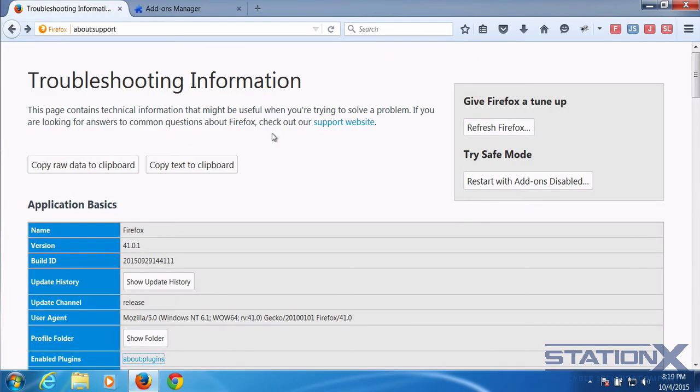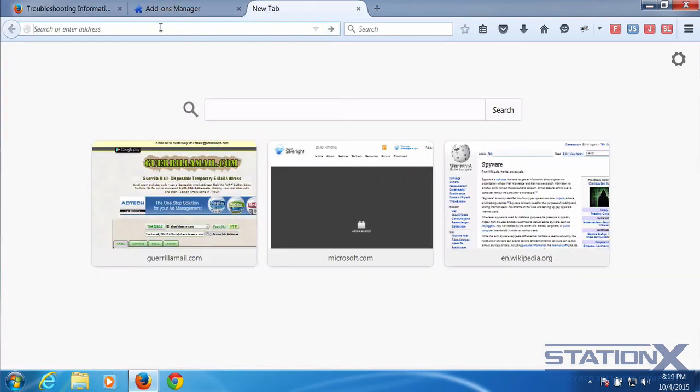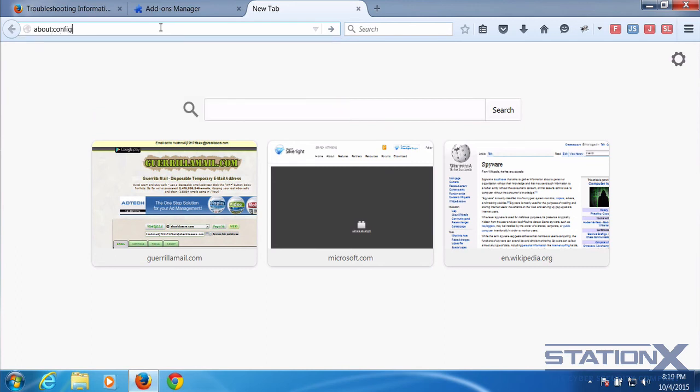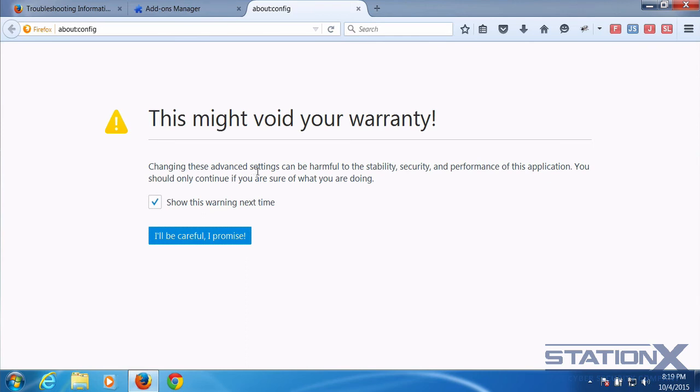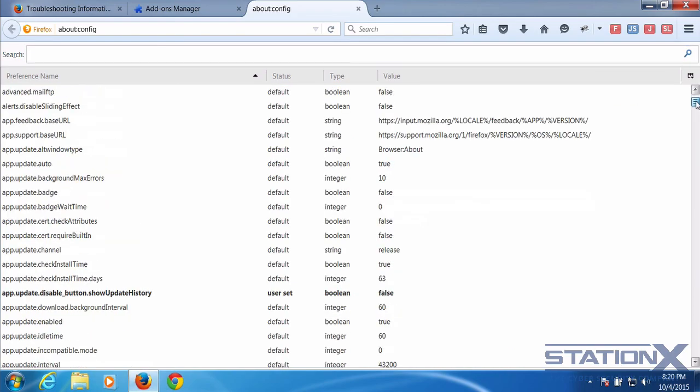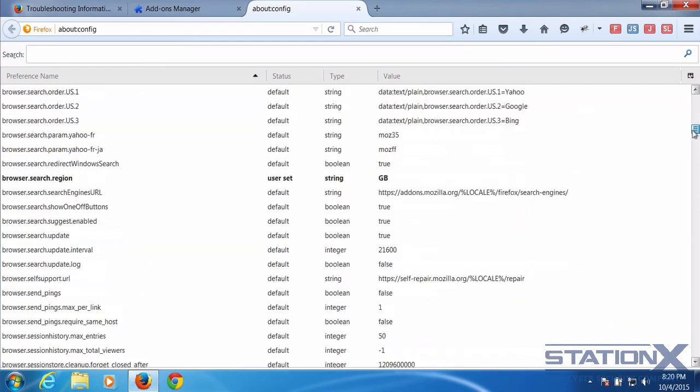If you're having problems with Firefox, you can start it in safe mode. If you come down here, click on restart with add-ons disabled. You can also go to about:config, and you'll be prompted here, are you sure that you want to continue, because changing these settings here could have a detrimental effect on the browser, and it's true, so don't change any of these things apart from where I'm instructing you to. And here you can see all of the background configuration settings that you can change.